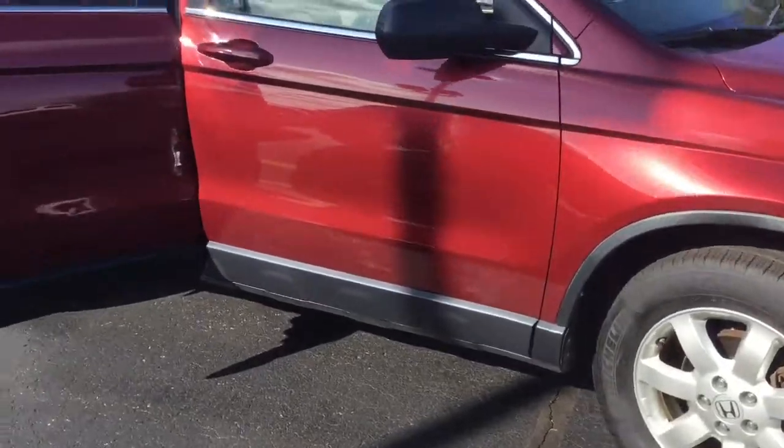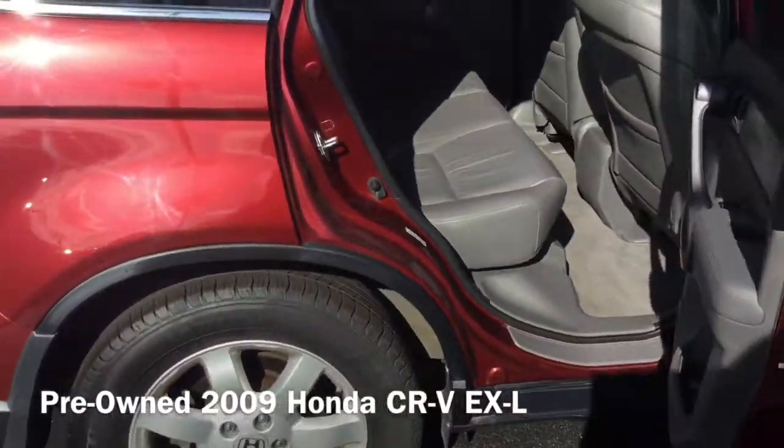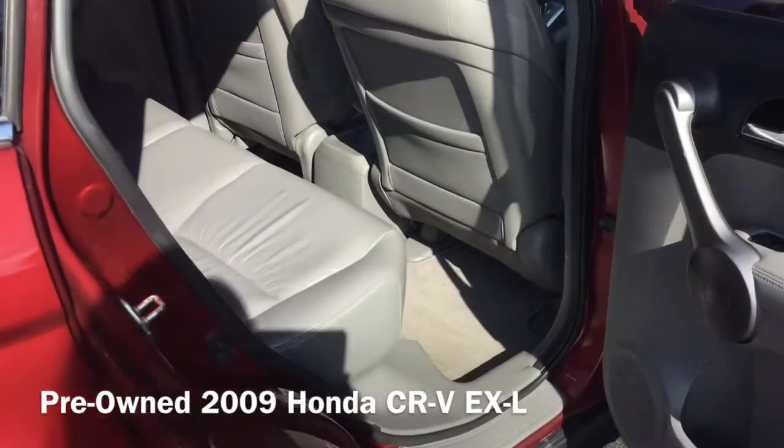Today I just wanted to give you a closer look at this 2009 Honda CR-V XL in the Tango Red Pearl exterior I know you really like. This Honda has been held in great condition, I'm sure, just for you. You get a ton of legroom, your passengers can ride in comfort and style with a plush gray leather interior.